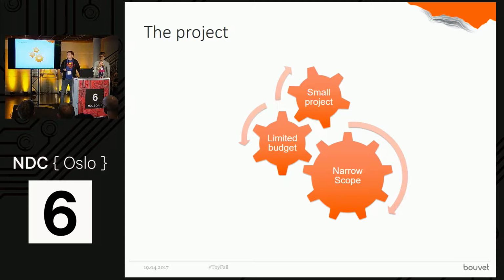Before we go on, we must explain a bit about the scope of this project. It was a small project with a limited budget. Therefore, we could not test everything, and we had to limit the test to a small selection of devices. The devices we did choose for this project were the top sellers in Norway at the start of the project.